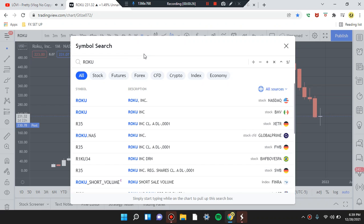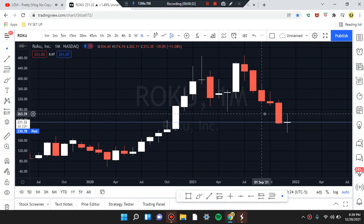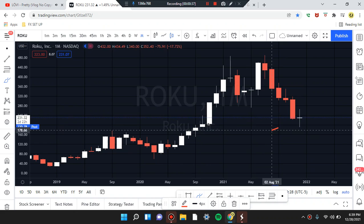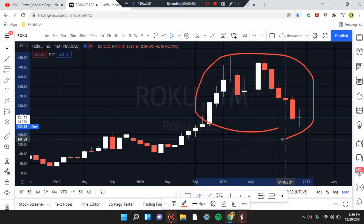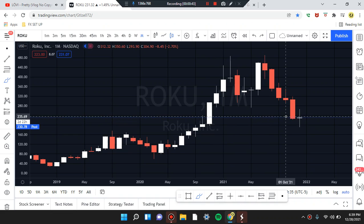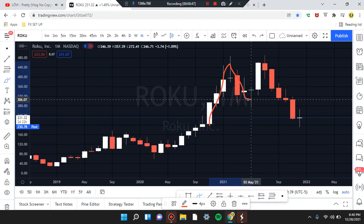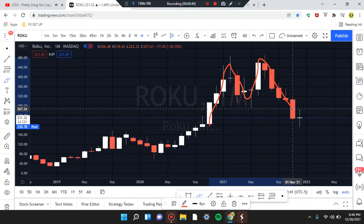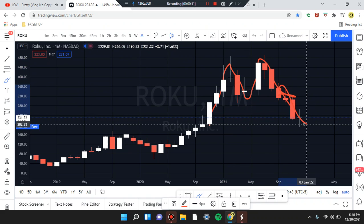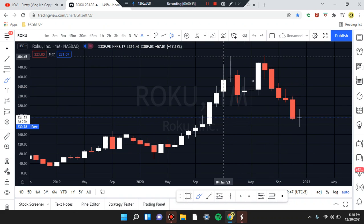Hey guys, we are marking up ROKU. Let's take a look at what's going on in the market. We are on the monthly time frame, but we can identify a pattern in this area here. The pattern that we are seeing is a double top. We have that first leg, second leg, third leg, market push down for that fourth. Some type of retest pushes the market down a little further from this area here. So let's mark it up.